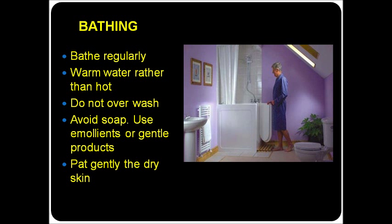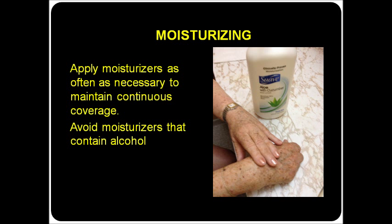Older adults should bathe regularly, using warm water rather than hot water. They should be careful not to overwash and should avoid using soap. They should instead use emollients or gentle products, and they should pat or gently rub their skin dry. Dry skin is due to fewer amounts of water and oil on the superficial layers of the skin. Older adults should apply moisturizers as often as necessary to maintain continuous coverage.